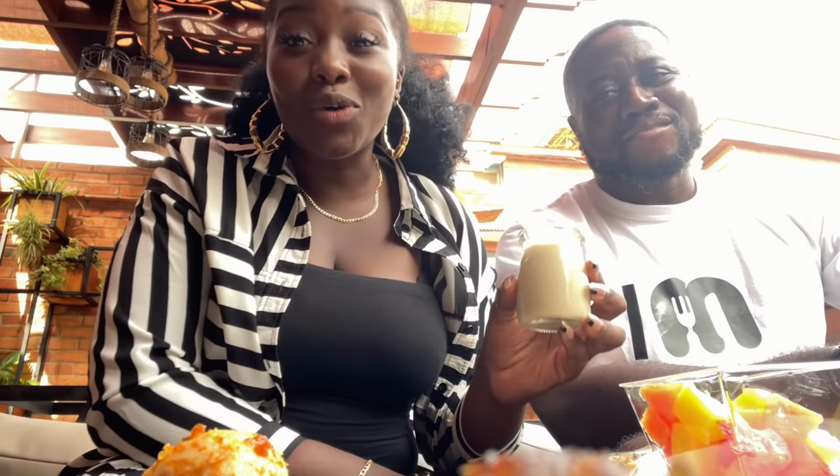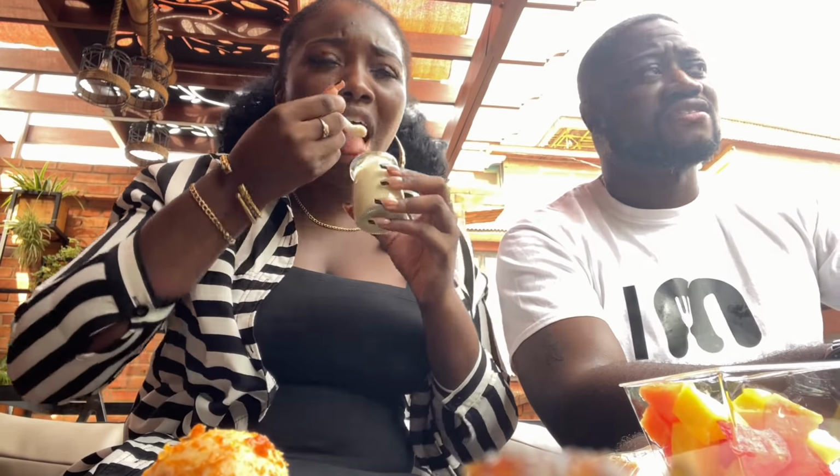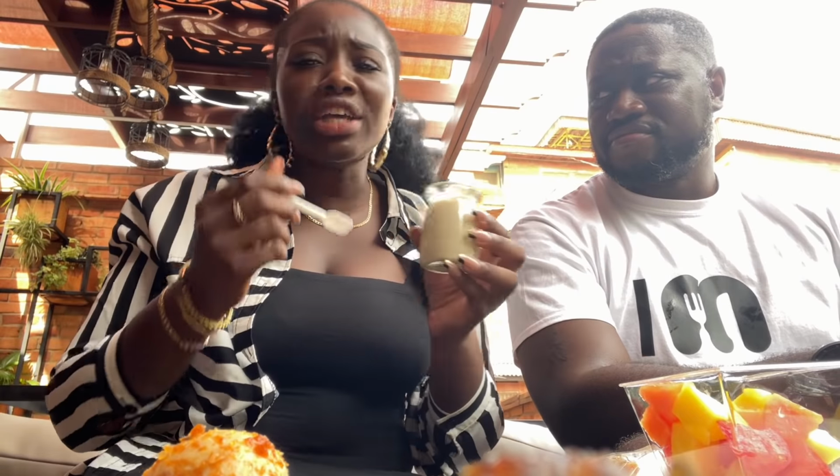Cheers. And a quiet taste. Yes, it's a quiet taste. If you like that, when you put ideal milk on bread and stuff like that, then you probably like this. Because it's not like rice pudding.